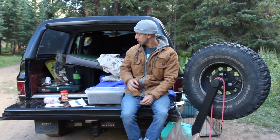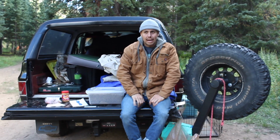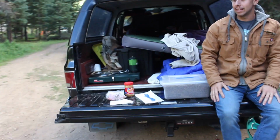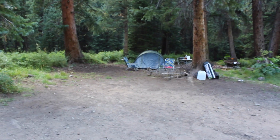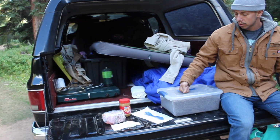But I just wanted to check in real quick because I hadn't filmed anything yet, and finally get one of these trucks out here. Nothing looks that great, because that's just the reality of it. We had some rain on our first day and our tent was a bit wet with dew on the inside. So we threw everything inside the back of the truck to dry while we were hiking today. The dog's food is out.